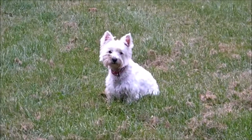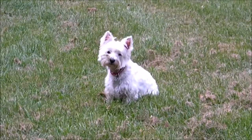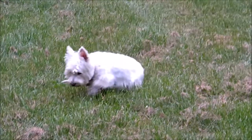So you join Wilma and myself down at the allotment. Wilma's on guard duty at the moment, so she might bark a little bit in the background.